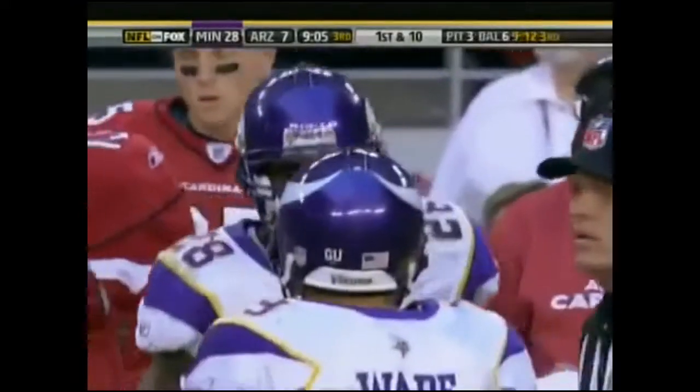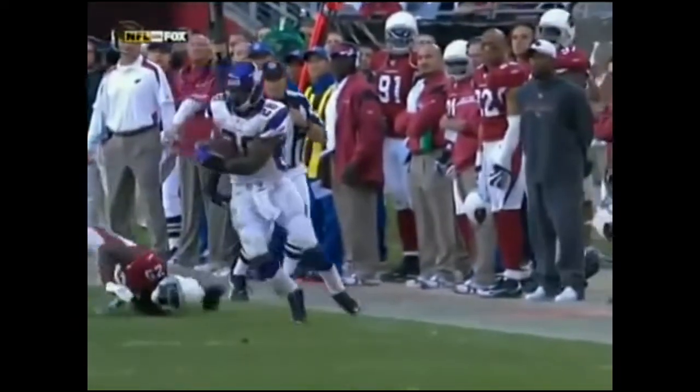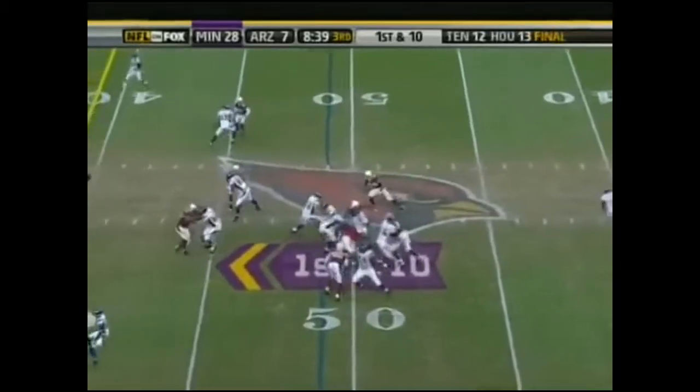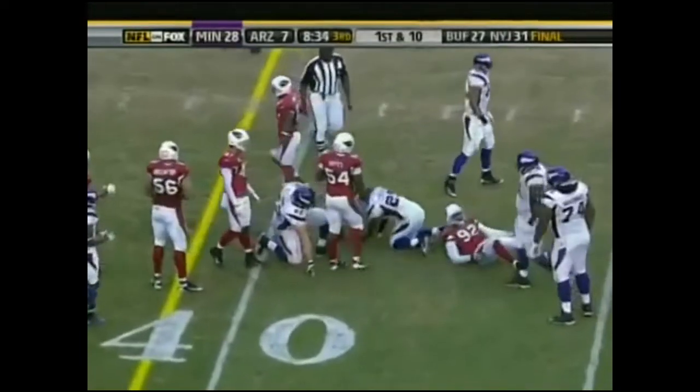Dominique Rodgers-Cromartie misses on another tackle. The rookie who actually has come on here in recent weeks. This isn't why he was drafted, though. I mean, he was real hesitant on trying to get arms on Adrian. Rushes of 10 or more yards this season. Here's Taylor. He hops right through this defense and picks up one.